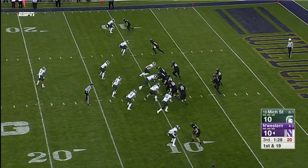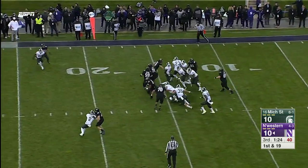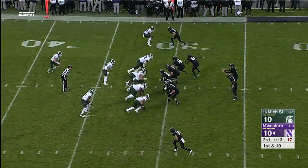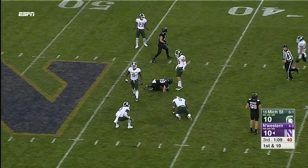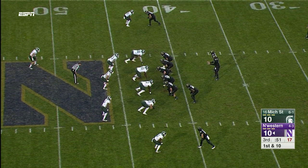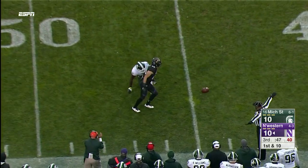Young sophomore still learning how to play the position. On the speed option. Lees hauls it in for a first down. State DBs. Back to Lees, unable to hang on.